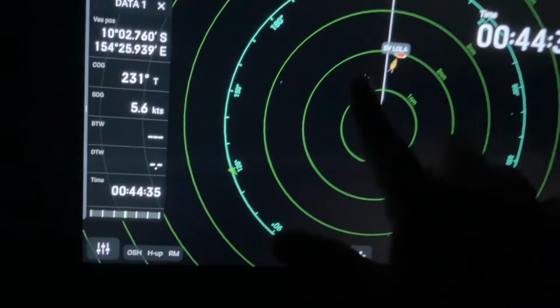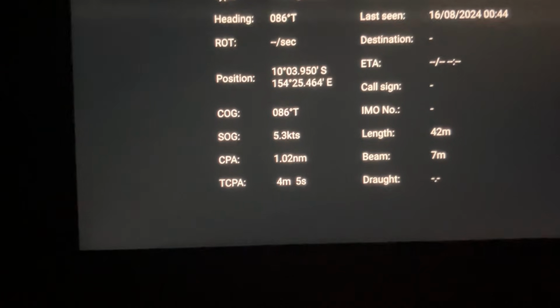There's quite a lot of fishing vessels around us, although luckily they have their AIS, so we don't have to try and dodge them in the middle of the night, even though it is nice and bright tonight, because normally every other night it's like pitch black and we can't see anything at all. At least if they didn't have AIS we'd be able to dodge them, but luckily they do. It's 42 meters, that fishing boat that's out there. Got this light that you can sort of just see.